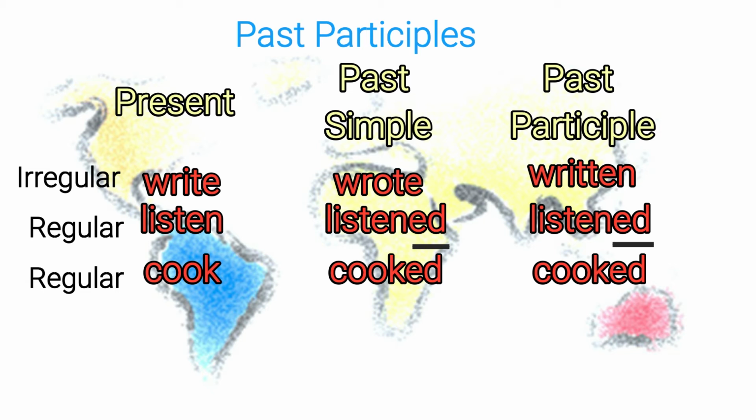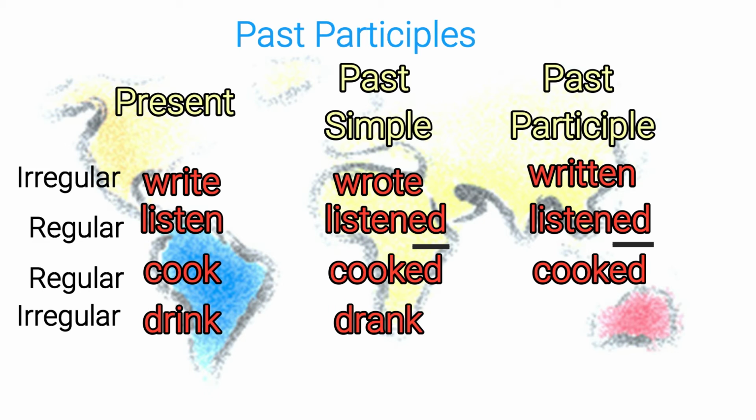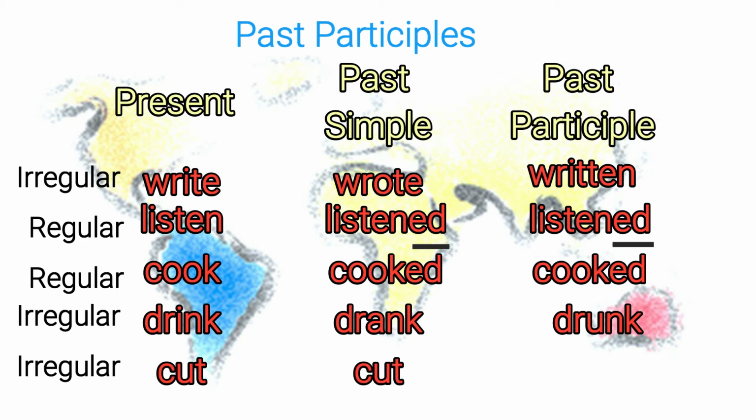Another example of an irregular verb would be drink. Yesterday I drank and I have drunk with a u. Cut is also irregular. In the past simple, cut, and I have cut. So all three forms actually look the same, but there are no eds, so that's why we consider it an irregular verb.